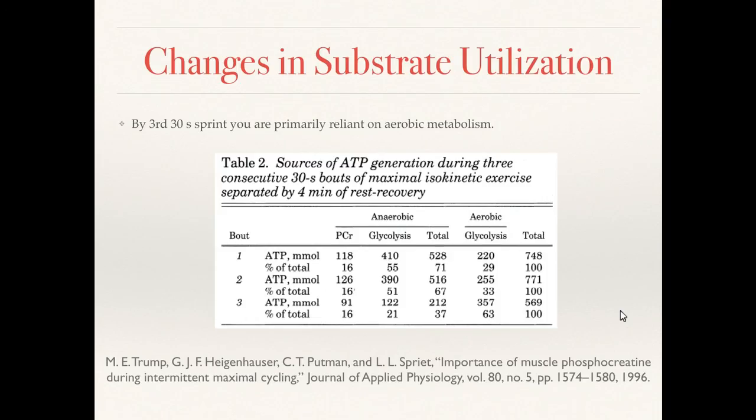Now, what I want to point out is that most people think sprints are only anaerobic, but that's not the case. So what we see here, if you look at glycolysis percent derived from anaerobic energy on the first 30-second sprint, we see that 55% of total ATP energy is provided by anaerobic glycolysis. But by the third sprint, 63% of glycolysis derived ATP is generated by the aerobic energy system.